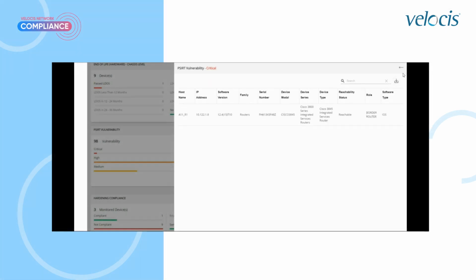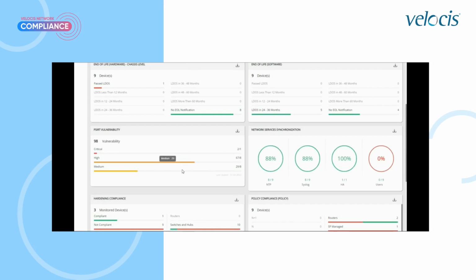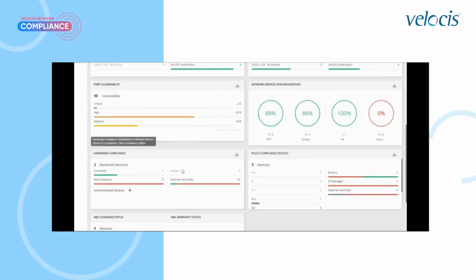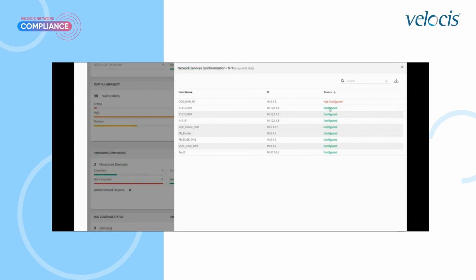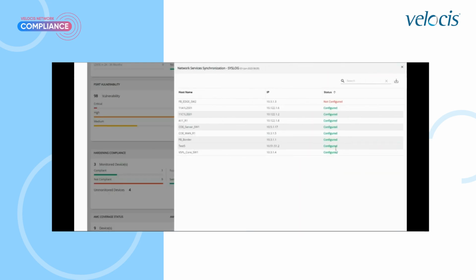For a network to operate like a well-oiled machine, monitoring critical services is key. Our platform provides a detailed view of the critical services on your devices, ensuring smooth operations. We check if NTP services are in sync, verify the configuration and activity of syslog services, monitor the synchronization of HA pairs from a configuration standpoint, and highlight any insecure users set up on your devices.